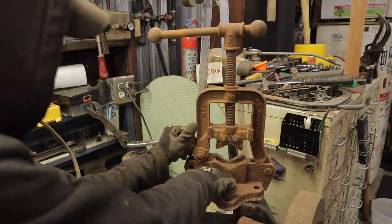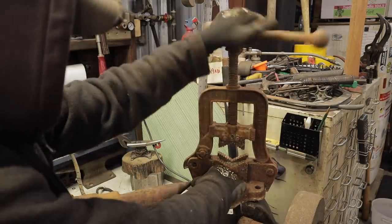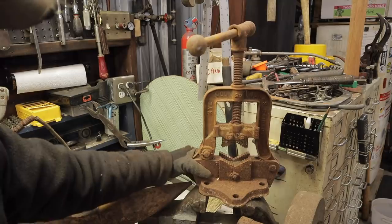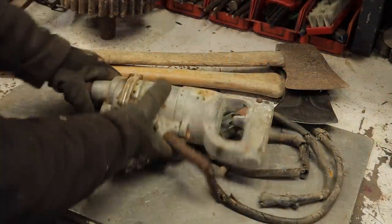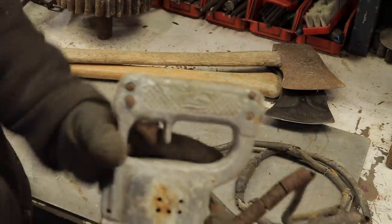It's pretty frozen up. The screw works a little bit, but I don't know. I paid almost nothing for it. I think they're so cool, and I've got like 5 or 6 of them already, and I don't need them. But I just can't pass up beautiful old cast iron. Even if I don't end up using it, maybe I'll find somebody to give it to, put it in the right hands.